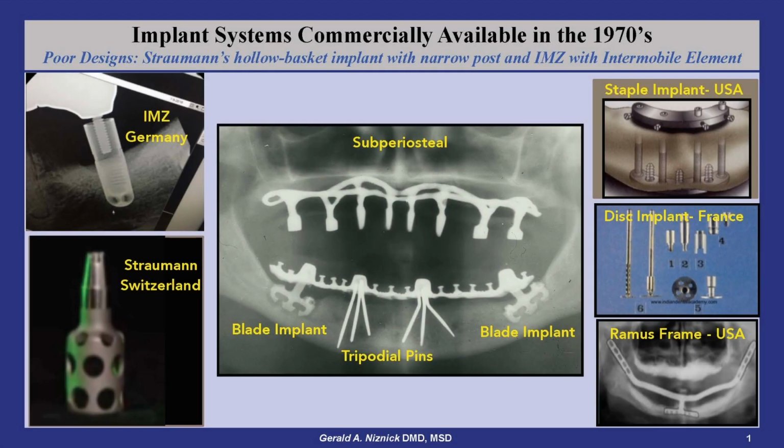Thank you for the invitation to be here. And in 1 hour, I'm going to go through the evolution of implants, but I'm also going to spend quite a bit of time on all the controversies that exist and hopefully give you a roadmap for the future of implants. Here are the implant systems available in 1979 when I started to develop the Corvent system.